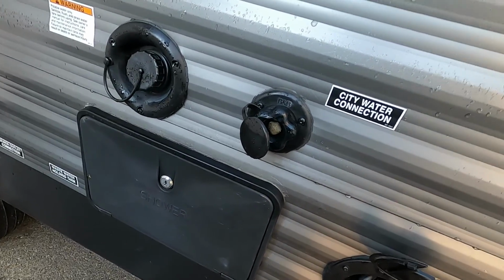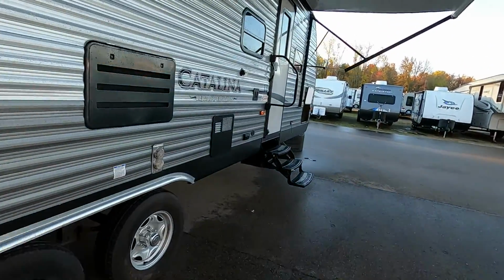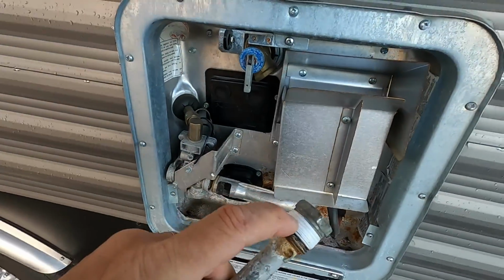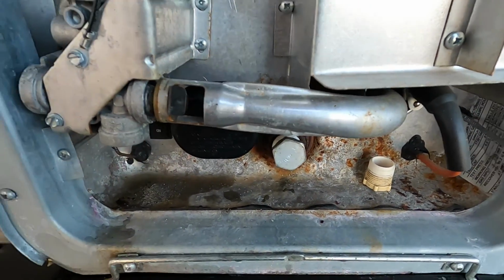Let's find your hot water heater. Your hot water heater is going to be over here on the campsite, just to the left of your entry doorway. All we're doing at this point, folks, is making sure our drain plug's back in. Throw a little plumber's tape on the end of that. Put that in there nice and snug. Once that's in there tight, then you can go ahead and turn your hose on.